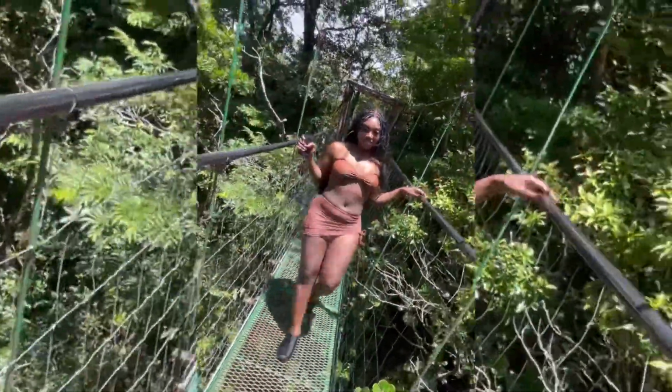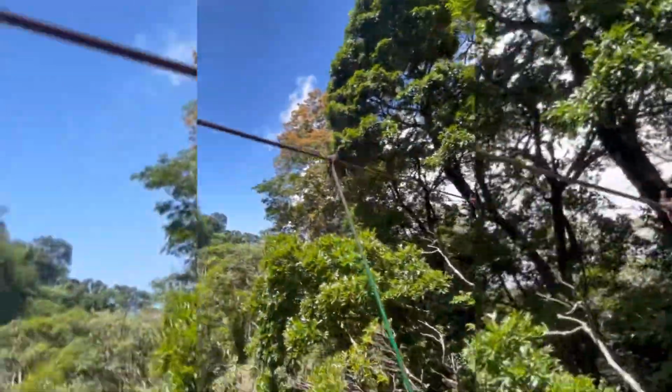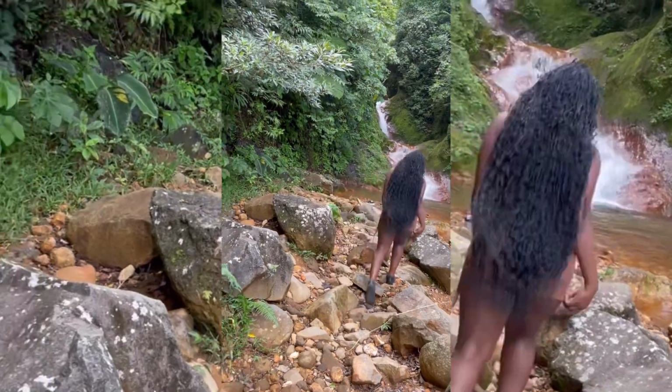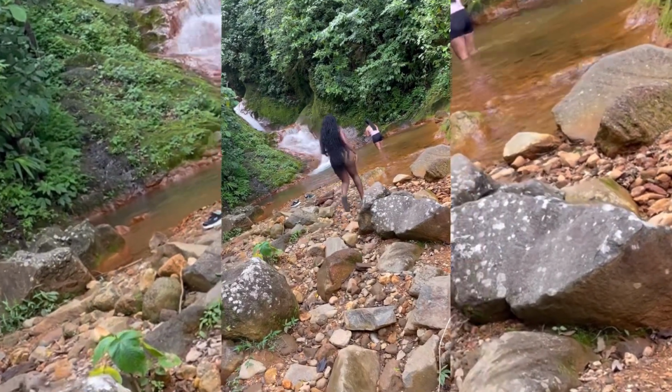Now this is a hanging bridge. We were on our way to a waterfall. This is in the same location as the horseback riding, and it was nice. I would give it like maybe a 6 out of 10 as far as waterfalls go.